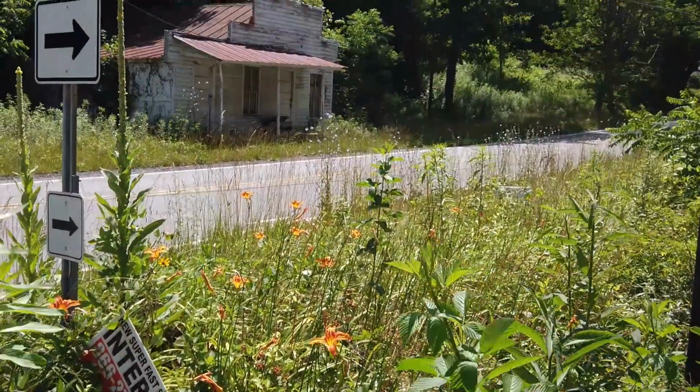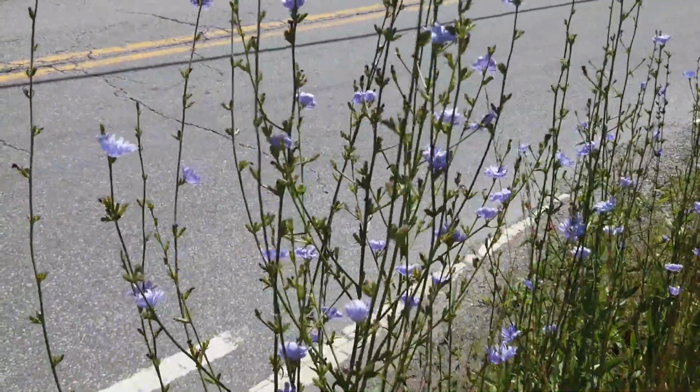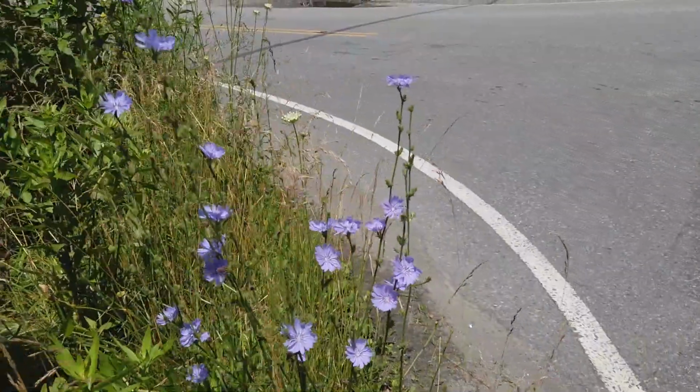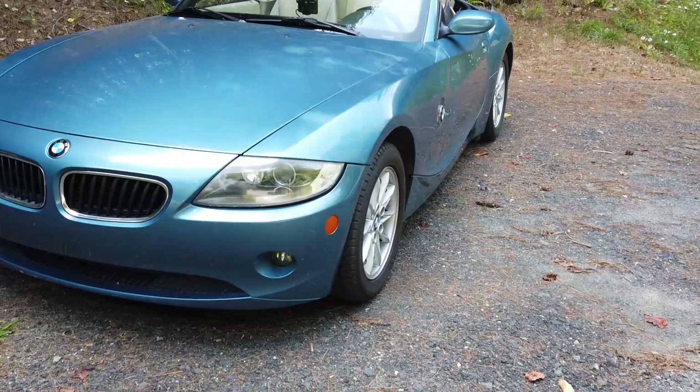This is really a photographer's paradise. Wildflowers, old buildings, just a ton of stuff. Well, even if you don't care about taking pictures, it's just nice to ride through.